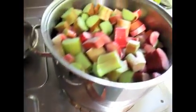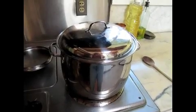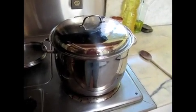Yeah, so I have it on like number 1 or number 2, real low heat. Keep a lid on it, and it cooks down for a couple of hours. And then I'll put it in containers and freeze it for the winter. And then you put it with honey Greek yogurt, and you have a sort of dietary dessert.